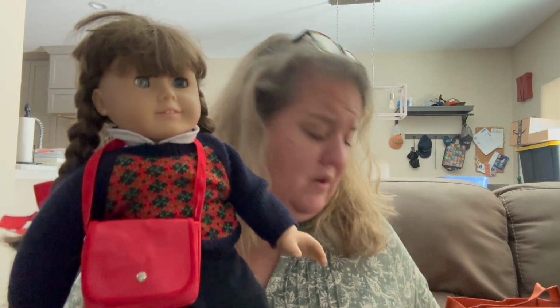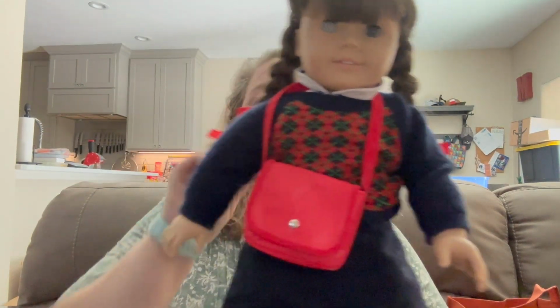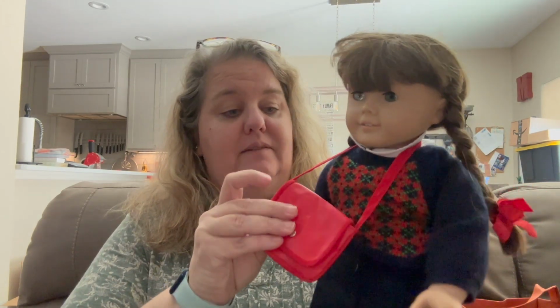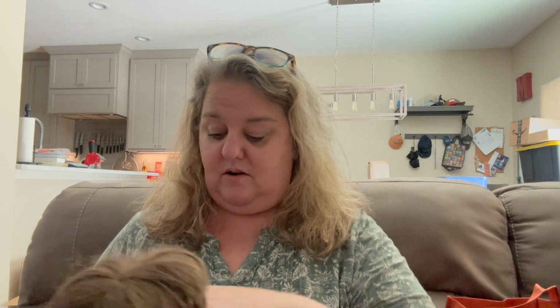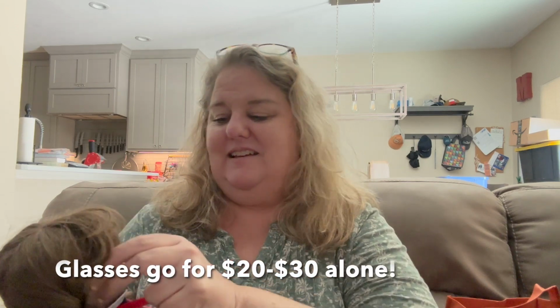I think I can get 40 for her, but I might be able to get more because look, I'm gonna lint her. She has her bag. She has her full outfit, shoes and socks. So I think I'm gonna try for more. I'm looking to see. Her glasses are in her bag. I just saw that. I'm really excited about that. So she has her glasses.